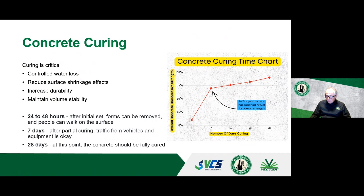The repair material has now been placed, and now you should consider some sort of curing method. It's quite important towards achieving a successful repair. It's critical. You want to control the water loss, reduce the shrinkage, increase the durability, and maintain the volume stability. It goes right from the set, 24 to 48 hours, right up to 28 days. The concrete wants water in order to gain strength, or moisture, that is.